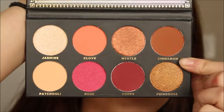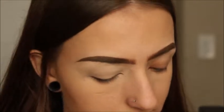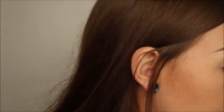This palette retails for $24.99. The first shade I'm going to go in with is Cinnamon. No! Oh man, that sucks. I flipped the palette around and my fingers dug into two of the shades. And now I have shimmer all over me. That is so frustrating. I hate it when I have a brand new palette, haven't even touched it yet, and I already ruined it, basically. Not really, but okay, so Cinnamon.